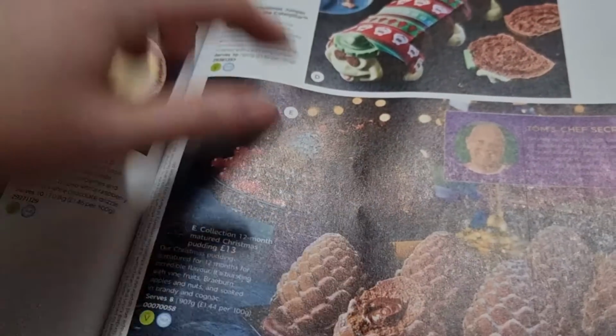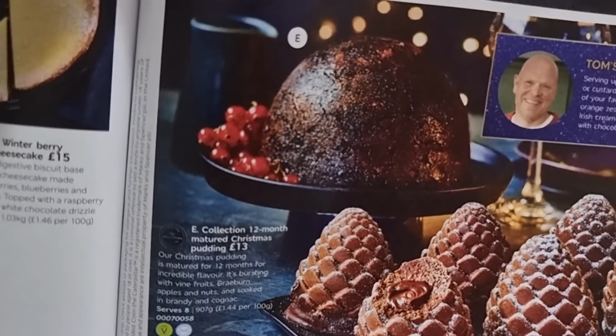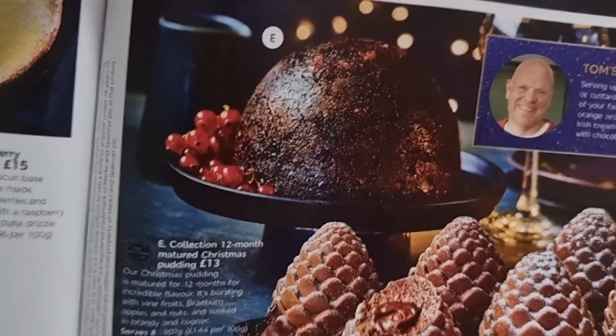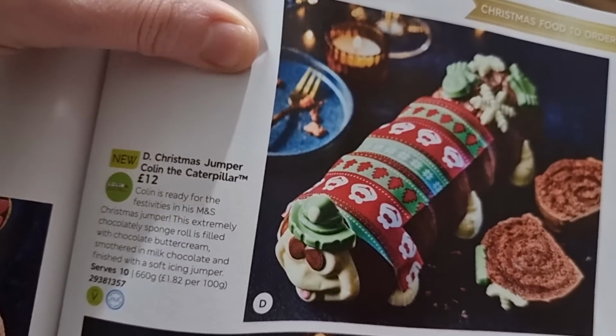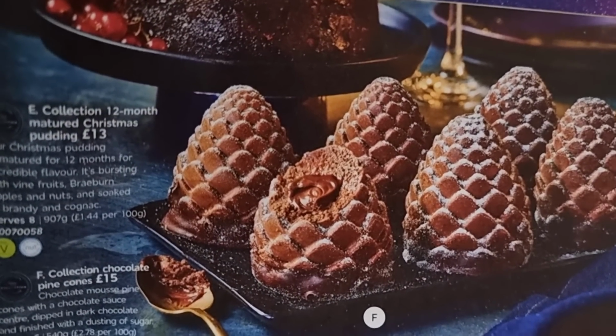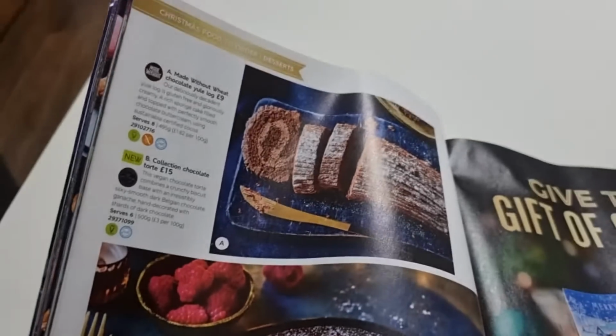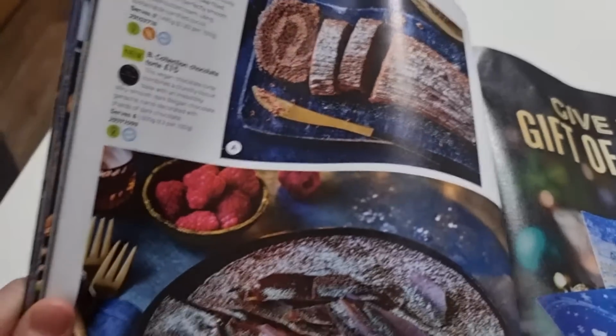Oh, the Christmas pudding. As I said, we always get this one. The collection 12-month matured. It's so delicious with double cream. We always get our Christmas Colin in his jumper. We've had these previously, I think. I'm not sure if they were from M&S or from Tesco, but similar. And they're really good, the chocolate pine cones. Then they've got some gluten-free versions.